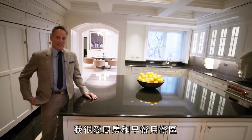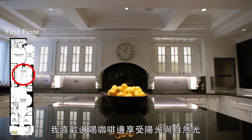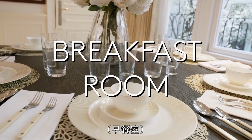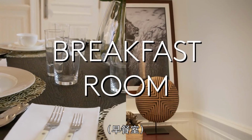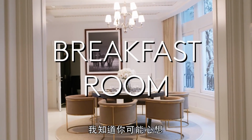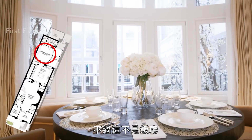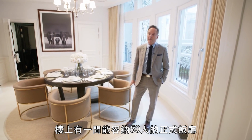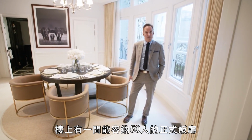So I love the kitchen and breakfast area. I like to have my coffee overlooking some sunshine and some light. So you got this great kitchen here. So I know you're probably thinking, wow, this is a beautiful dining room, but this isn't the dining room. This is the breakfast room. There is a formal dining room that seats about 50 people on the upper floors.